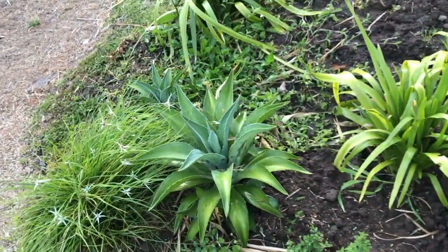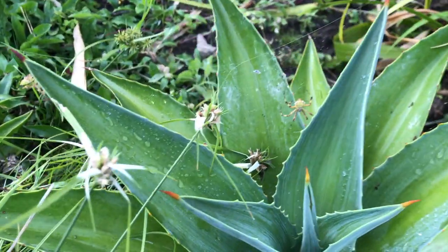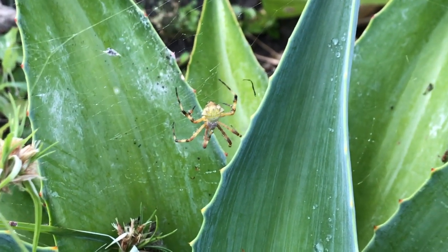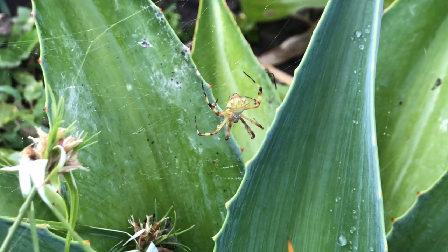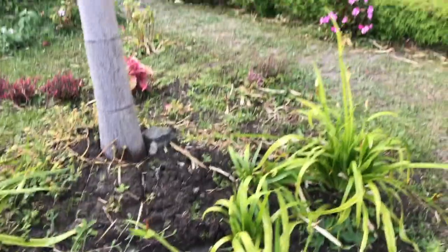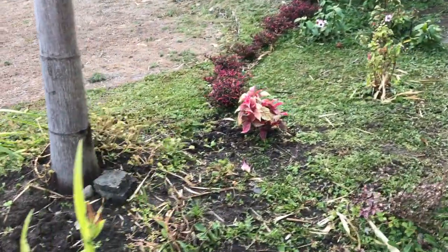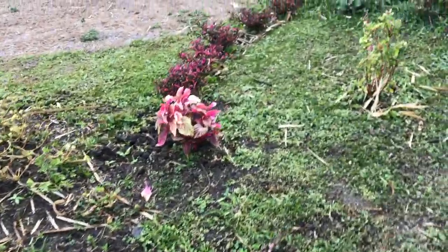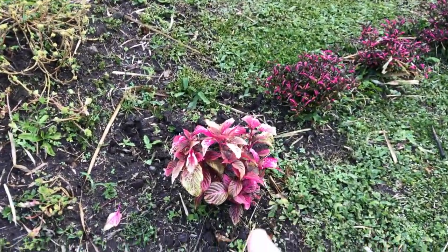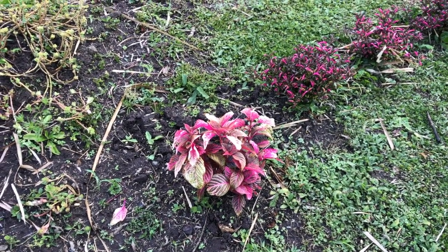Here's my resident spider in the succulent. It's an orb weaver. I just think they're a pretty cool spider. I have a huge one outside on a window. These are coming along. It's funny, I planted this from a cutting of the mama plant, and then the mama plant died.